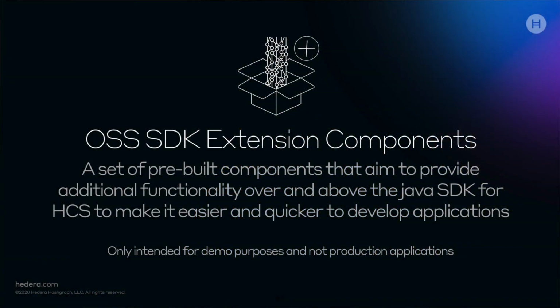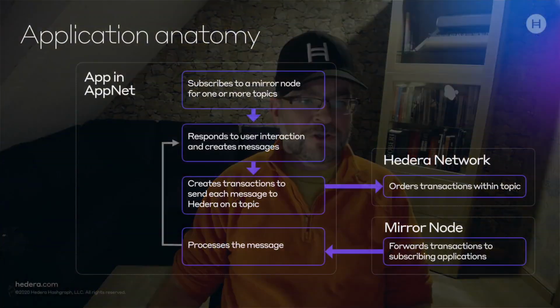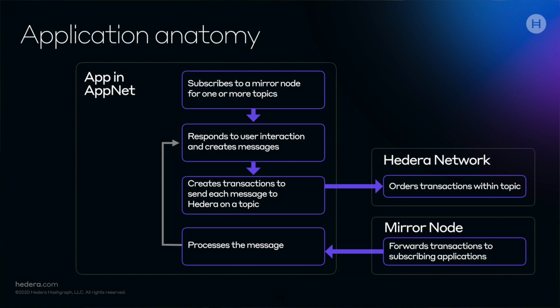Thank you, Leemon. Now let's take a look at the HCS SDK Extension Components, which are an open source project which exists to provide a number of features to help developers create applications more quickly. In its most basic form, an application would likely interact with an end user, although the application could be purely automated. It will generate messages, which we call business messages, and send each of those messages to Hedera inside a consensus submit transaction on a given topic ID.